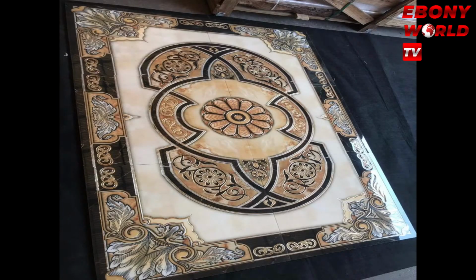All right. Look at that. Look at that beautiful tile there. Look at that nice tiles. It's available in Nigeria. Don't go anywhere.